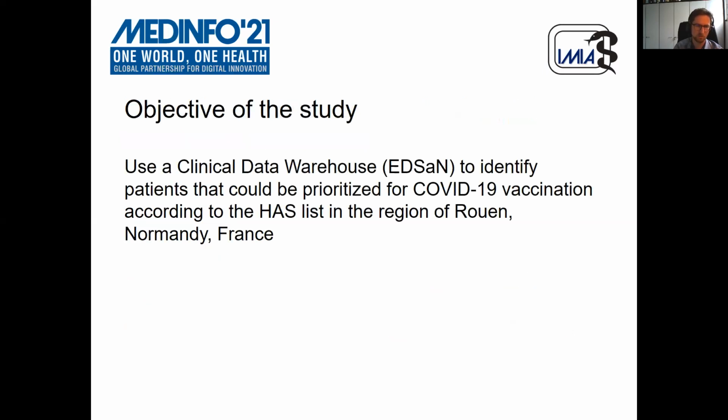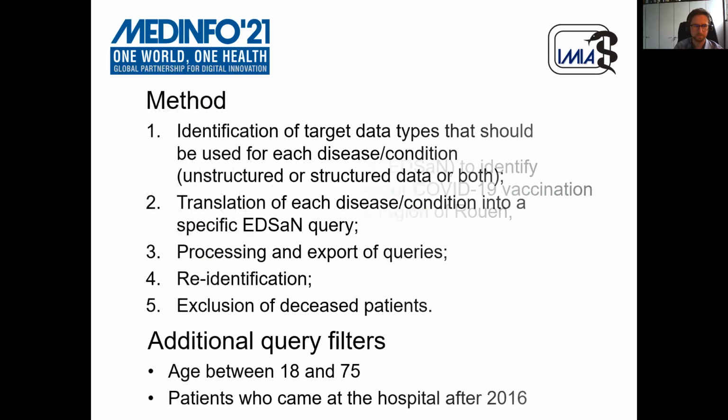So the objective of the study was to use the EDSEN clinical data warehouse to automatically identify patients that could be prioritized for vaccination of COVID-19. And we use the HAS list as an input to the original list of conditions. So this work was done in Rouen University Hospital, which is the main hospital in the region of Normandy.